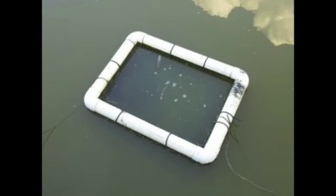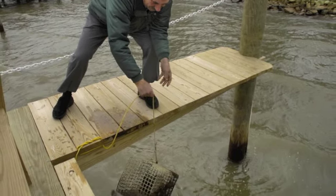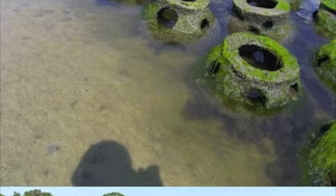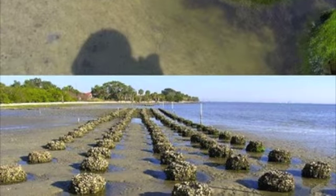One way that you can help is through the Oyster Gardening Program. This program allows citizens to grow their own population of oysters underneath their docks. After about a year, the CBF places the adult oysters in a sanctuary reef in the bay.